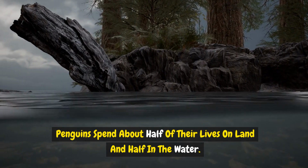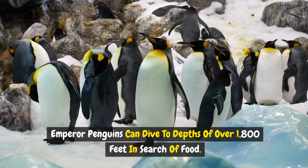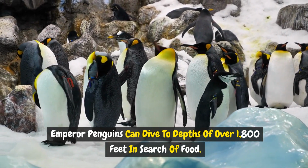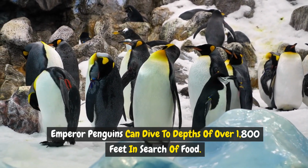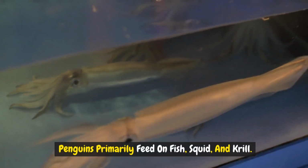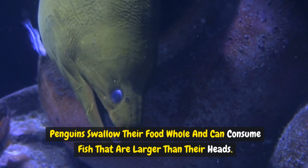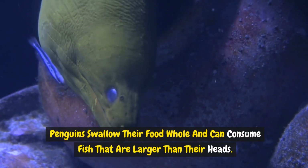Penguins spend about half of their lives on land and half in the water. Emperor penguins can dive to depths of over 1,800 feet in search of food. Penguins primarily feed on fish, squid, and krill. Penguins swallow their food whole and can consume fish that are larger than their heads.